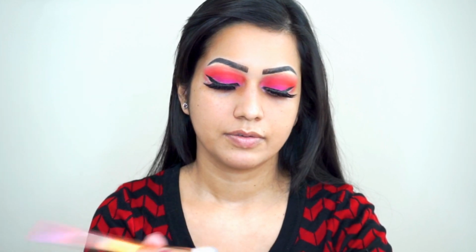The foundation looks really thick. This is not runny at all and this is not moving. Let's put this on. For the right side of my face, I'm gonna use my brush, and for the left side of my face, I'm gonna use a Beauty Blender to see the difference.